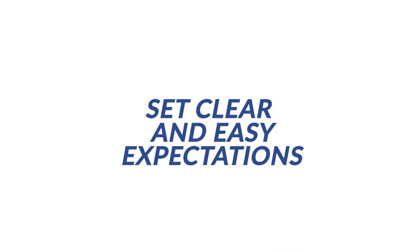Element number 9, expectation setting. So I love to say, okay, when you purchase, here's what's going to happen. Here's how long this program is going to take, approximately an hour a week. Once you press this button, you're going to get immediate access to this. You're going to get access to the Facebook community within one business day, and so on.